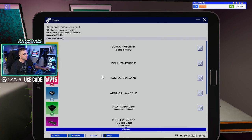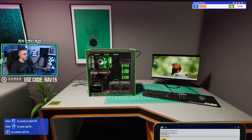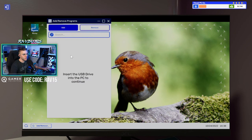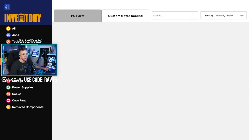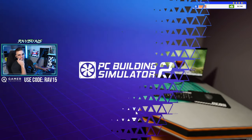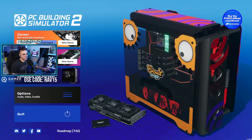The hell? Yeah, I don't know. The game's glitchy. Wait, I put the other one in again? How did I do that? And now I can't see the other motherboard, or any of my stuff now. Dude. This game is killing me now. They gotta fix that.